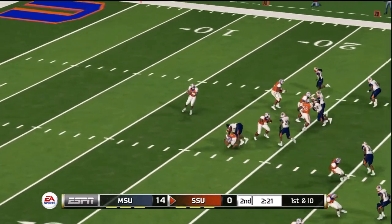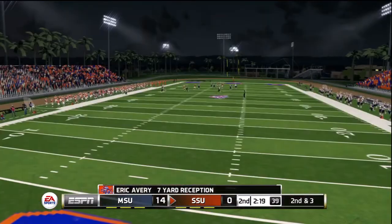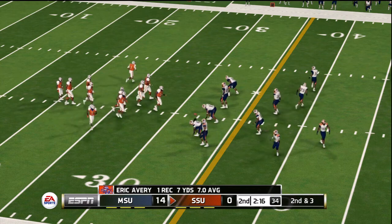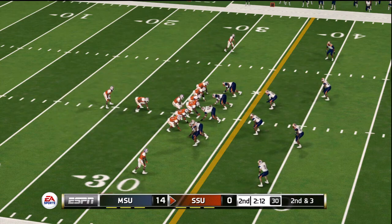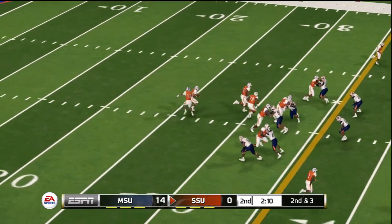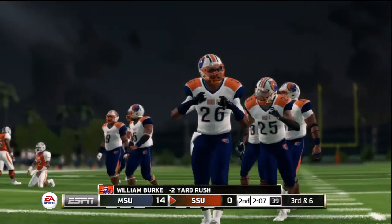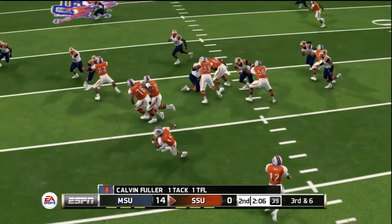They come out on an empty backfield. He's out of bounds around the 32-yard line. They need about 3 yards to get the first here on second down. Second and 3. Burke takes it left. They bring him down in the backfield. That's a loss of 3 yards. That'll bring up 3rd and 6.